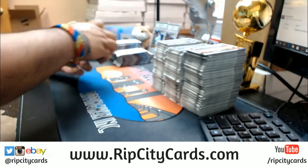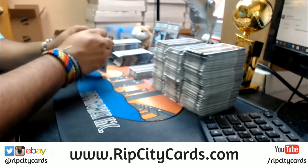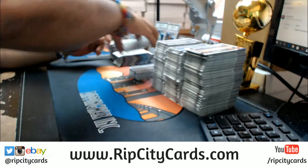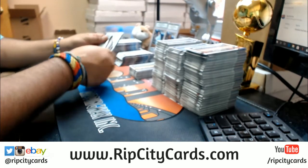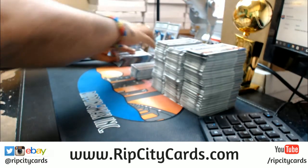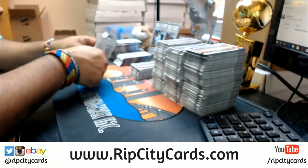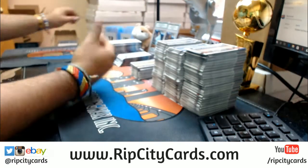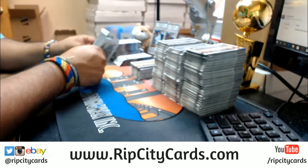For one, Jumbo is 8 boxes in a case, 3 autographs per box, so we're looking at 24 autographs in a case of Bowman Jumbo. Whereas Bowman Hobby is 1 auto per box, 12 boxes in a case. So in a case of Jumbo, you get double the amount of autographs compared to a case of Hobby. In a Bowman Hobby case, there's 12 autos. In a Bowman Jumbo case, there's 24 autos.